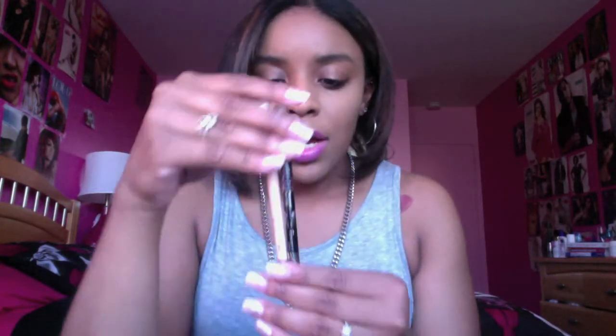pencil in the color Nude and Black. So these two I use on my waterline, and that's how I get that desired look in there with these two. This color I use to make my eyes look bigger, and this color I use to make my eyes look smaller. So that's the trick with light and dark pencils. One makes your eyes look bigger and one makes your eyes look smaller.